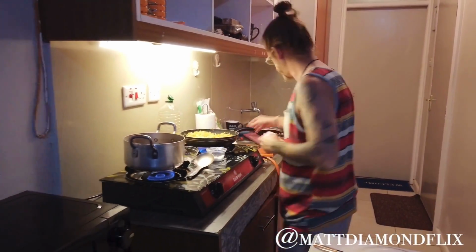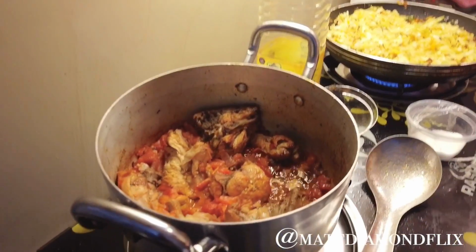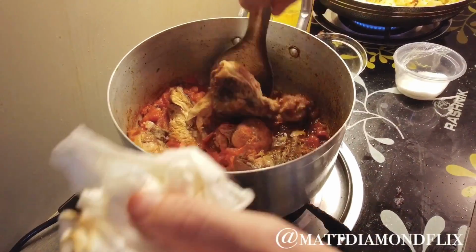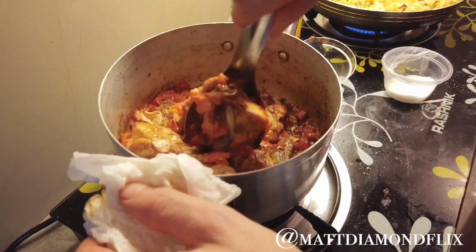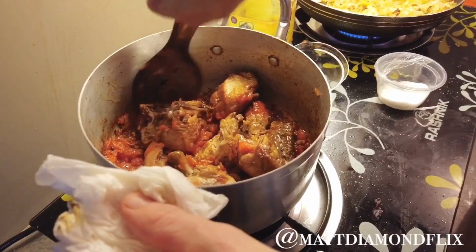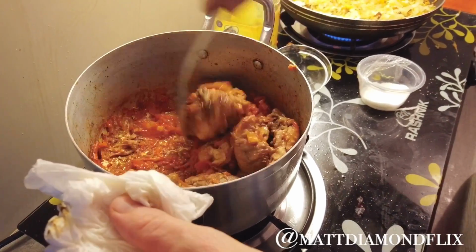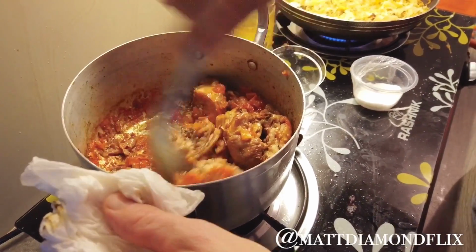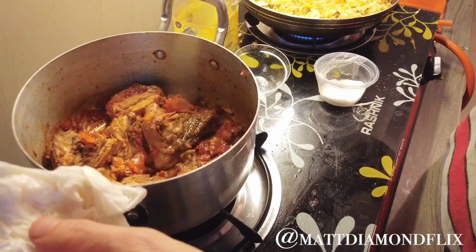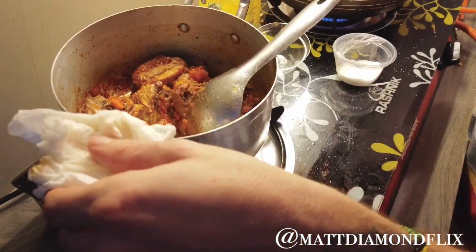Let's see what we got here. That is it. It's looking nice to me. Yes, yes, yes. Only thing missing is black pepper. It's a little bit scorchy. I could have added a little bit more maji, to be honest. That's the one critique I see right now. But more than anything, it looks like it tastes really good. So I'm satisfied.